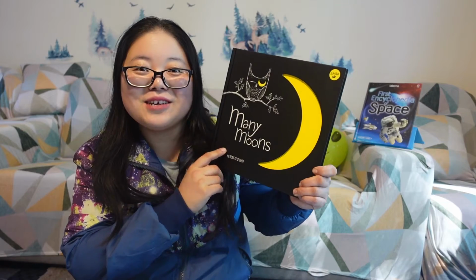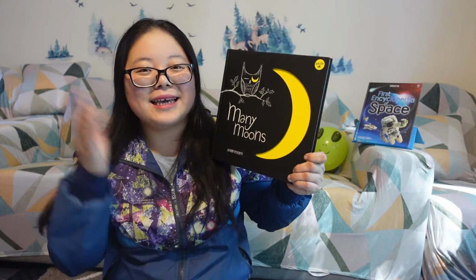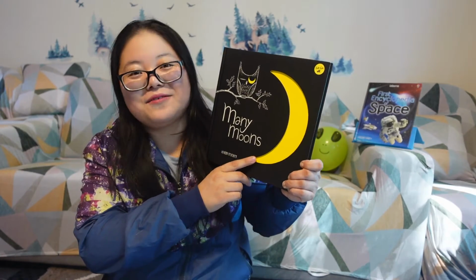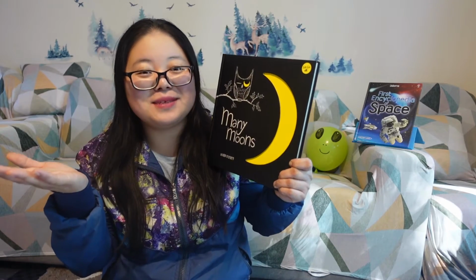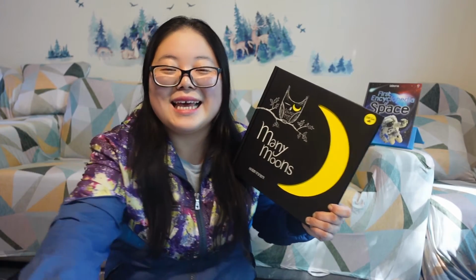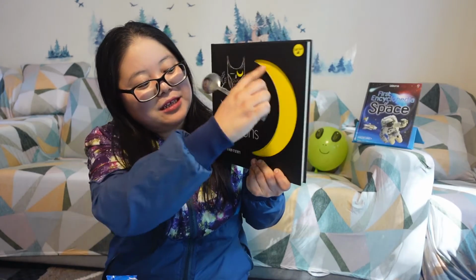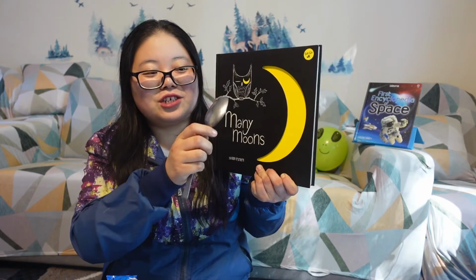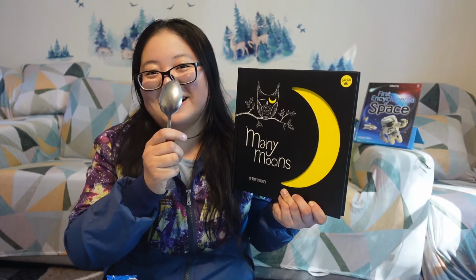Since we have finished reading this book, Many Moons, I was thinking, are there any other activities that we can do to extend the children's learning about the phases of the moon? So, different shapes. I was thinking the easiest and most affordable way is to get these 2 biscuits. I think you all know it, and we're going to use a spoon to scrape the biscuit cream in between, because when you look at the moon, you can see a big curve, a crescent, and a more round shape.